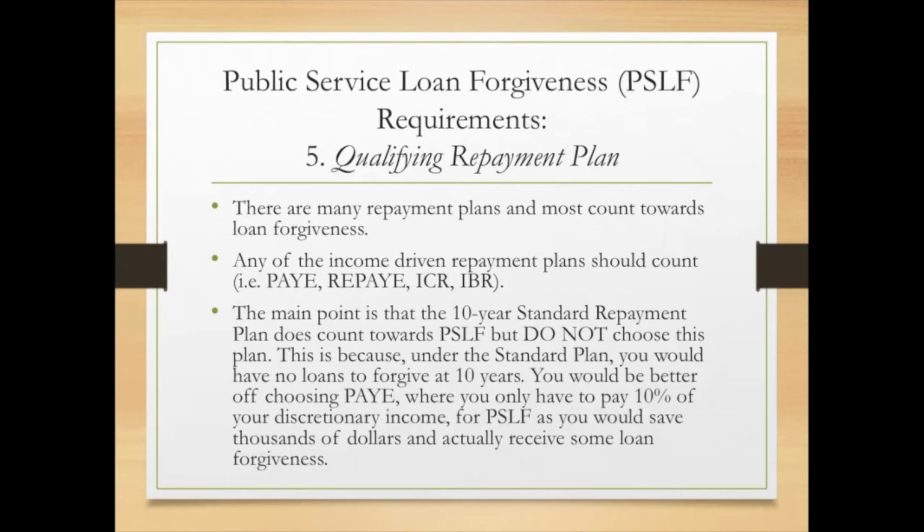In addition, Pay As You Earn is the best if you are a married couple because you can file separately and your loan amount will, yes, count towards this, but your spouse's salary will not count towards how much you're ultimately making and your loan payments. Unlike REPAYE, which will, no matter how you file your taxes, unfortunately count your spouse's earnings in addition to your earnings for how much you pay towards your loans every month.